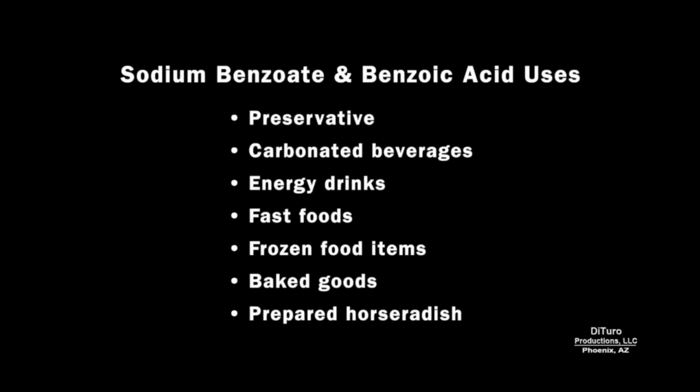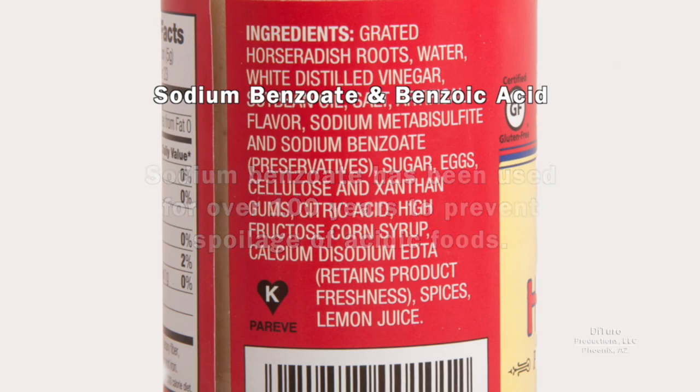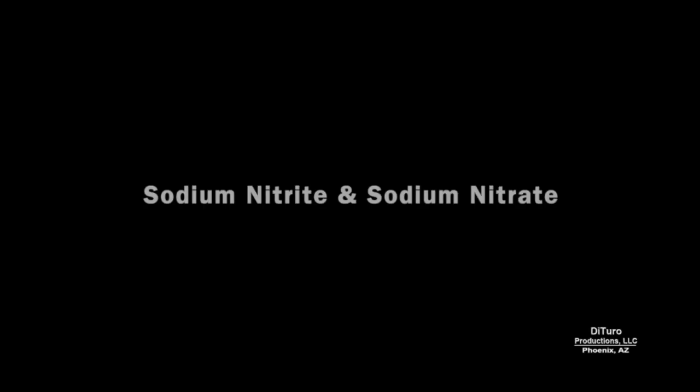Sodium benzoate, used as a preservative and food additive, is another source. Sodium benzoate has been used for over 100 years to prevent spoilage of acidic foods. It occurs naturally in plants and animals and is considered safe for most people. People sensitive to sodium benzoate can develop hives, asthma, and other allergic reactions.